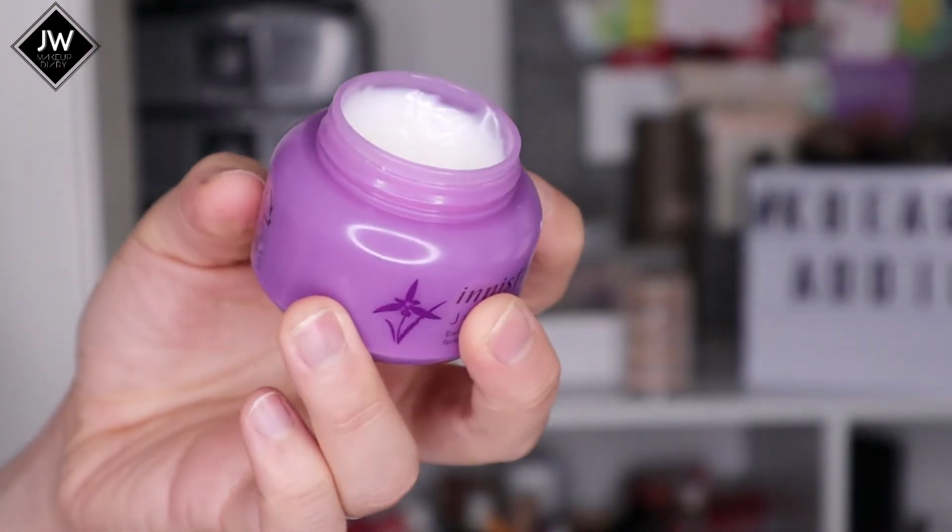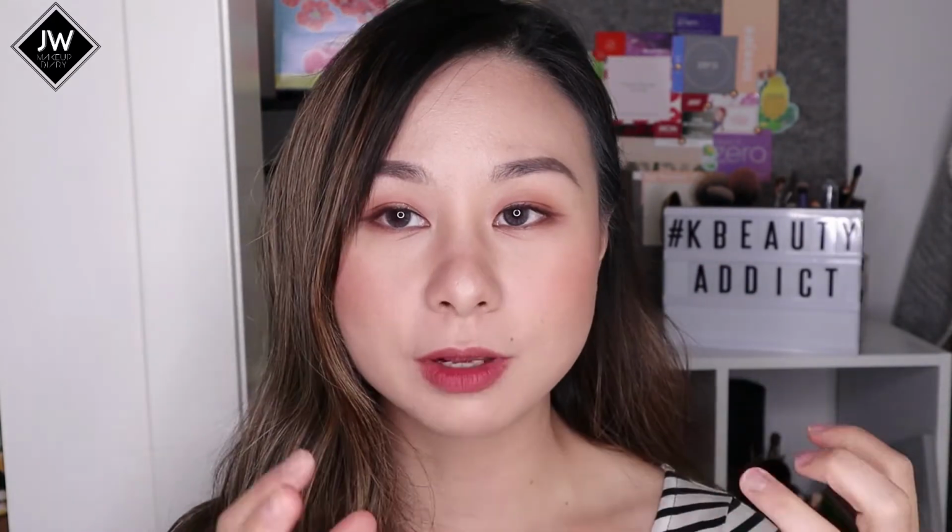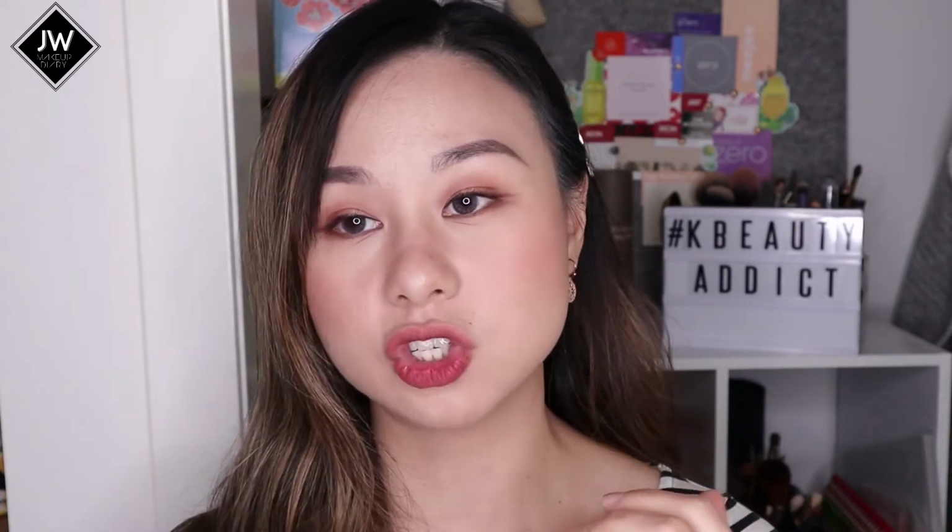It's a bit of a thick cream, but it's not very heavy, so it's still highly blendable. No matter how thick it is, it still absorbs quite quickly on your skin. I do love this because it keeps your under eyes and your outer corners really moisturized but not oily. It's really good for adding hydration on your wrinkle area, to keep it more hydrated and moisturized to avoid wrinkling. I definitely love this as well, and the smell is really good too. So definitely an eye cream that you have to check out is this Innisfree Jeju Orchid eye cream.